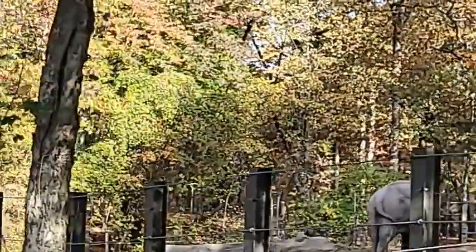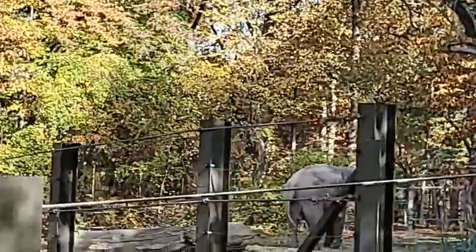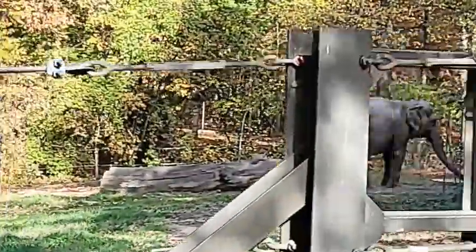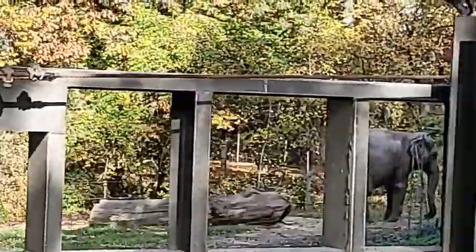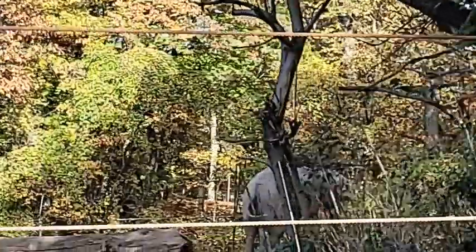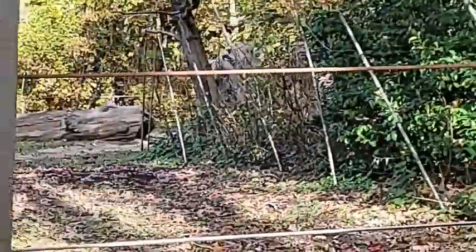So right there, I'd like to present everyone to Happy. Happy, like I said, she's an Asian elephant and she's about 52 years old. As you guys can see, 50 is the new 30 here at the Bronx Zoo because she looks amazing, doesn't she? She receives lots of attention here.